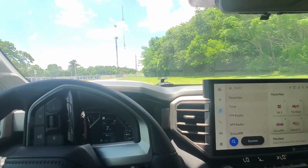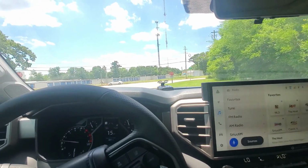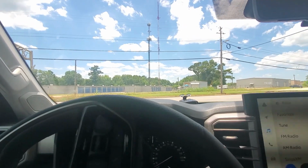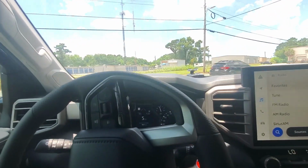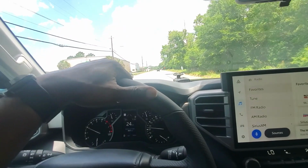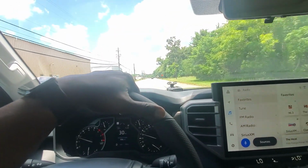And the 10-speed that's on this truck, it is so smooth. It shifts so smooth. It doesn't miss a beat. It just has a great feel to it. Just driving this truck gives you a sense of confidence. Like I said about the Titan, when you get a sense of confidence in driving a vehicle, that makes a big difference.